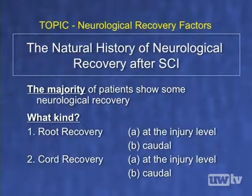Another topic that has been of major interest to me is to determine why neurological recovery occurs. And there are really many reasons for it. A very important feature, if you look at the natural history of this, is that most patients do show some neurological recovery. Now, in many cases, it's just root recovery at the level of the injury or just slightly caudal to the injury, a C5 dropping to a C6 because of root recovery. But in a few cases, it actually is cord recovery.